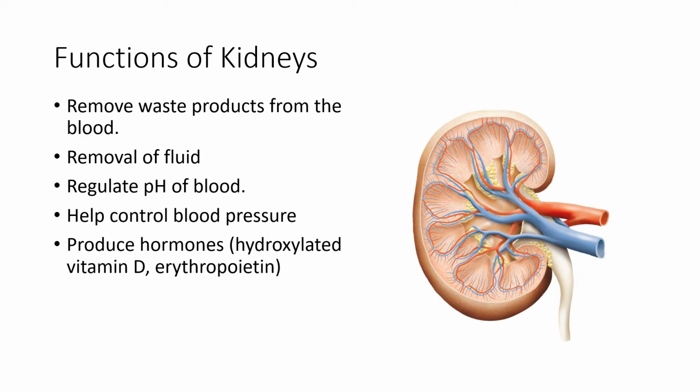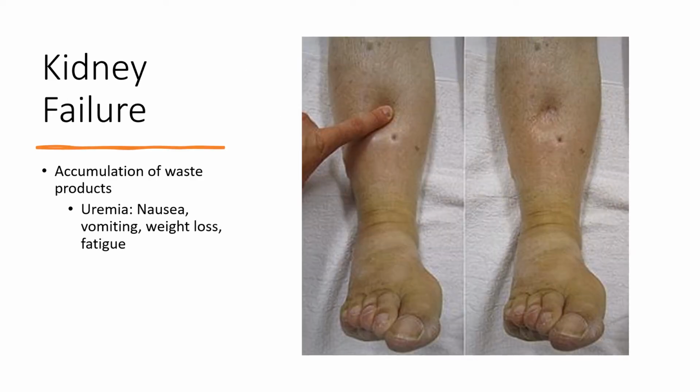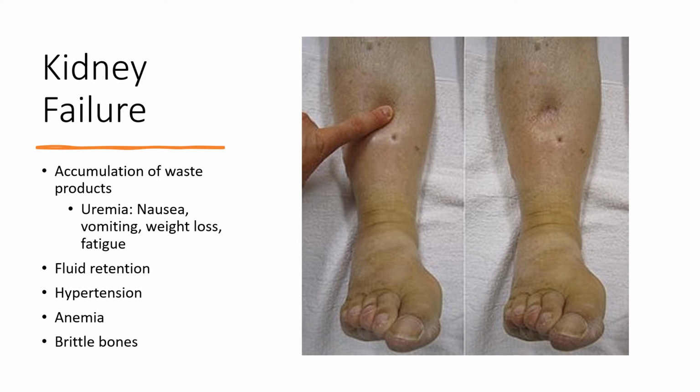If you don't have normal kidney function, then your body accumulates waste products, and this can lead to the clinical syndrome called uremia, which often features nausea, vomiting, weight loss, and fatigue. You can retain fluid, resulting in edema, as shown in the picture here. If you retain fluid in your legs, you may also retain fluid inside your blood vessels, which will raise the pressure in the blood vessels and cause hypertension. And if you don't produce erythropoietin, you will develop anemia. And if you don't make vitamin D, you will have unhealthy, unhappy bones.